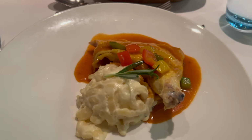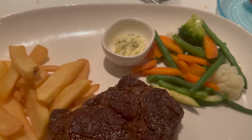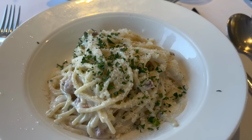Now the food is an area where we thought there was more to be desired. It was well portioned and fairly healthy, but just kind of bland and lacking any interesting flavor. So my family would give it a 7 out of 10.